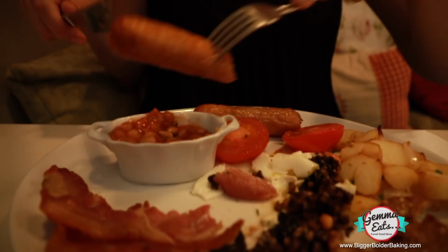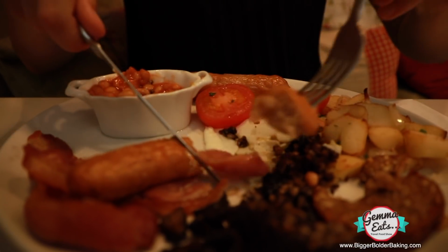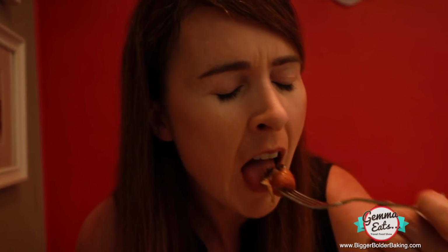So one thing I definitely miss being far away from home is Irish sausages. Irish sausages are really soft. They're probably fattier than normal sausages, which doesn't make them better, but it makes them taste really good. They are just absolutely delicious. They're a little bit salty, with a really soft texture. I don't find sausages like this in the States, so when I'm home, I definitely try and have as many as I can.